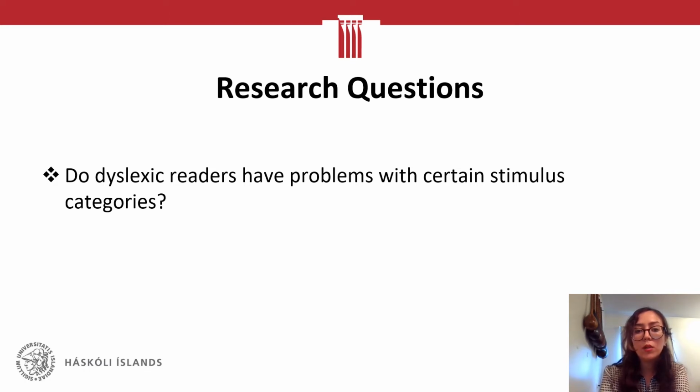For example, there are people who after brain damage have very severe problems in recognizing faces, but not other visual objects. And there are also people who after brain damage have problems with recognizing words, but not problems with face recognition.